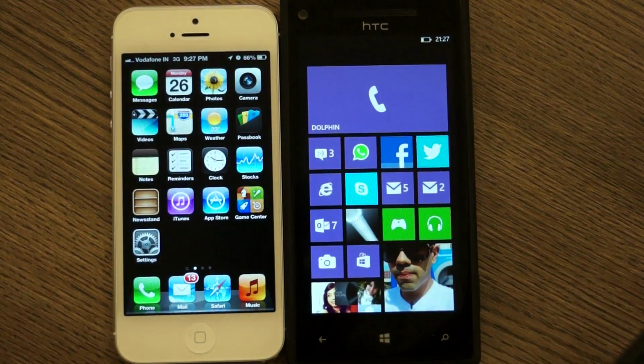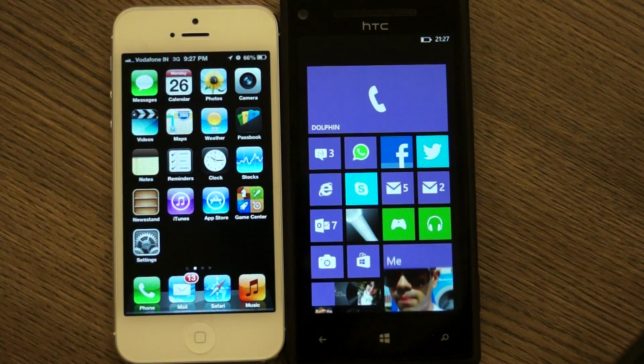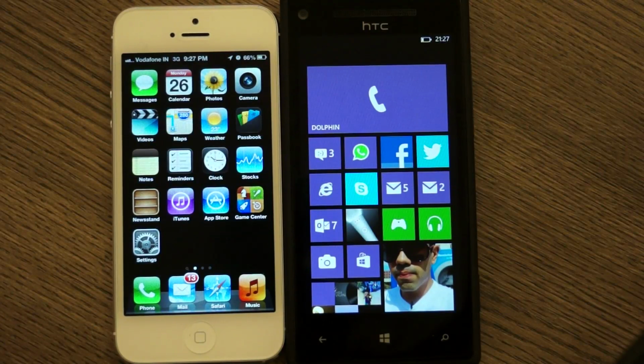So there you go, guys. This was a quick look or comparison between Windows Phone 8X and the iPhone 5's user interface and hardware. I hope you guys like this. We're going to try and make a similar video for the HTC One X and the iPhone 5. Also another video for the Galaxy S3, the iPhone 5 and the Galaxy Note 2 within the same video, if you guys like that.